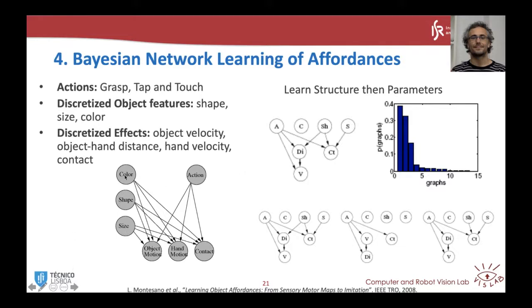In this case, these were the features of the objects that you're using: color, shape, and size. These were the effects, and the action is a discrete label. And so a fully connected network doesn't make sense. So there is a structured learning process where you first learn which features actually have a causal influence on the others, and these are different alternatives. After learning these causal relationships, you can then learn parameters that reflect the probability density function.